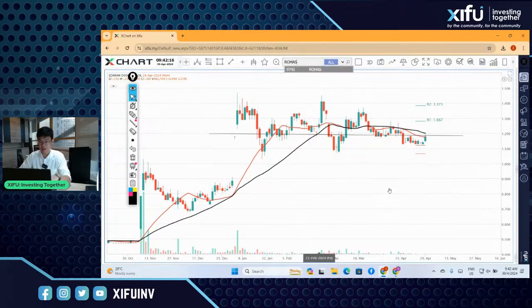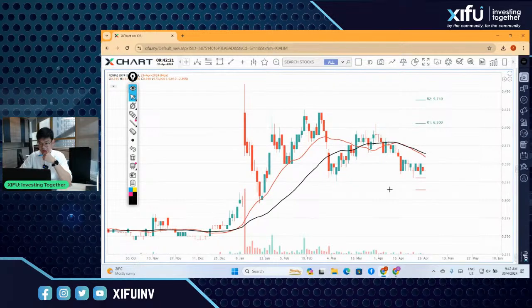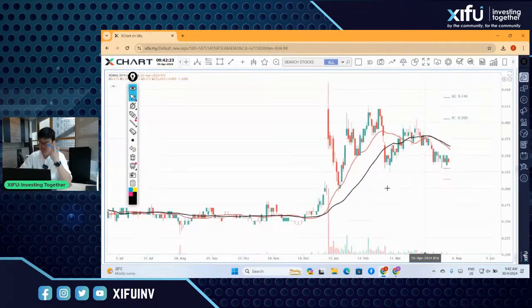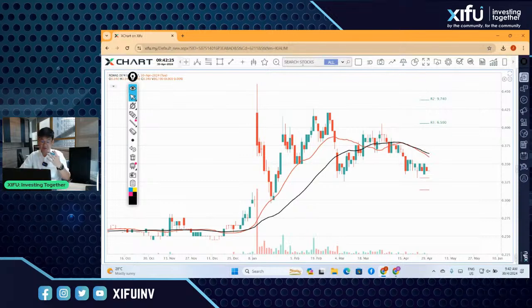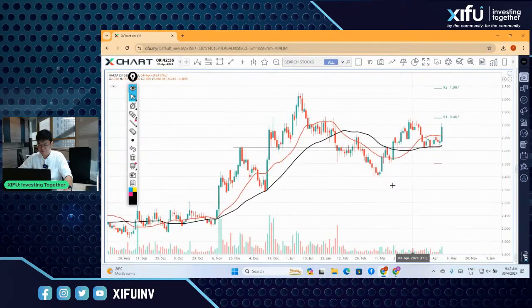Rojas, let's check Rojas. Anything interesting? Rojas also, after it accelerated, then come back and look into it. Not much setup. I think Adaran is currently slightly better. Last one for my shakeout stocks. If I can record any, I will share later, or if you have any, you can share with me as well. Now, Harta Lega.